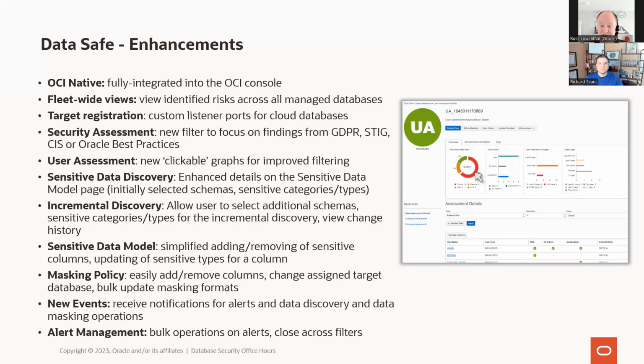What that meant was, as soon as we were in that OCI console, we now had full access to the OCI notification service, the OCI event service, automated registrations for certain types of targets. There was just a ton of benefit by doing that OCI native, but you saw that happen early last year.